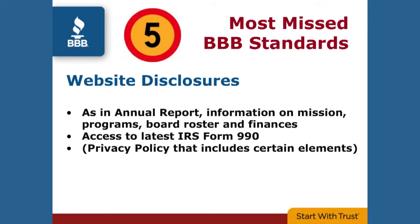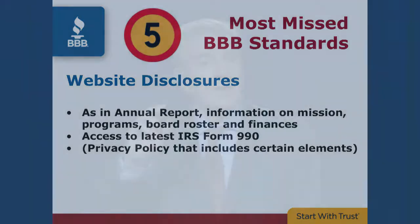And while I'm on the topic of website disclosures, I want to mention something else, although not part of this fifth area, but it's covered by another aspect of our standards, and that has to do with a privacy policy. If you have a website, and everyone does, you should make sure that you also have a privacy policy on that site that's going to be informing visitors of certain things, such as what information has been collected by me and for what purpose.